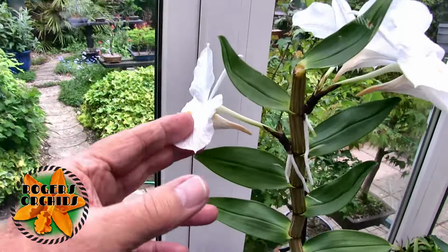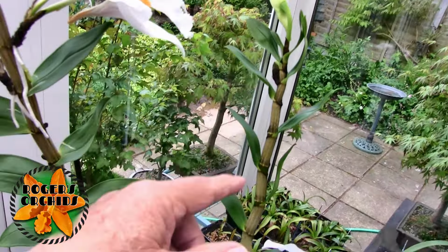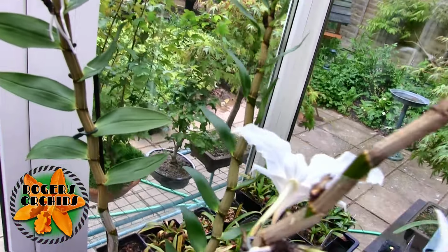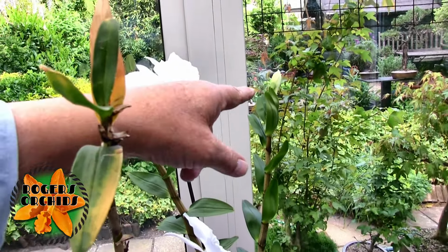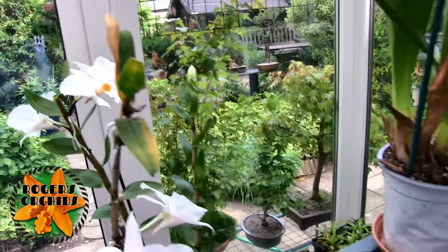So this cane's got blooms on. This cane over here has got some blooms on, and this cane up here, which is the latest cane, has got buds to follow on, and that will be this cane's first time blooming. So it's going to be in bloom for some time yet, because we've got buds over here yet to open that are probably going to last 3 months. So we'll be enjoying this for some time.